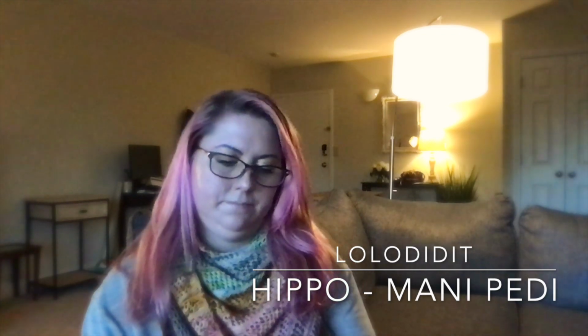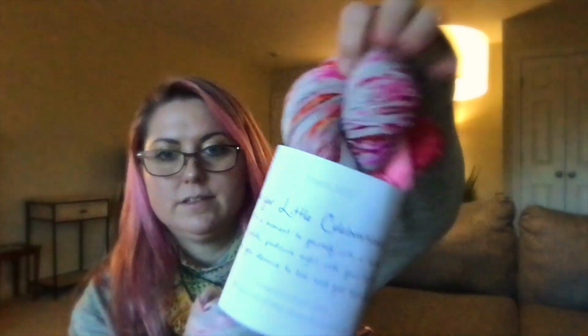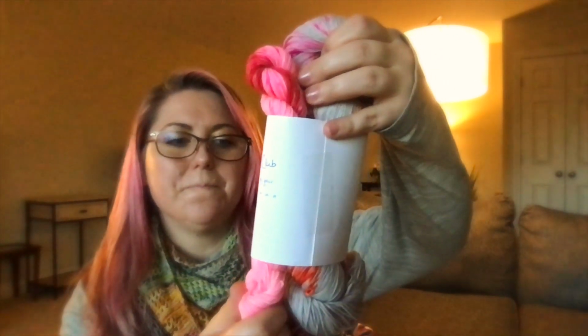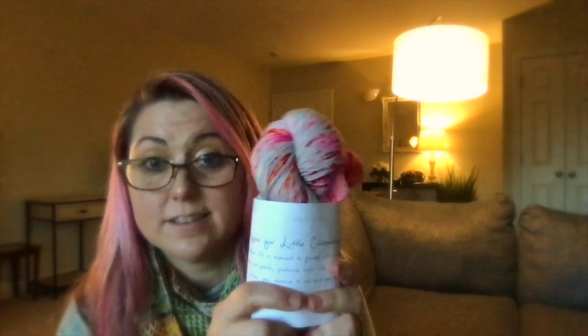Mani Petty. I don't want to take it out all the way. Okay, so the big skein is Mani Petty, and this is called Oi Bonita, I think. Oh my god, I love it. It's so pretty. I love her hippo colorways. So this is going to be a super cute pair of socks. Yeah, I love it. So that was a nice little surprise.